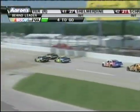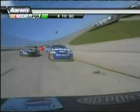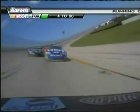There comes Scott Riggs up through the middle of the 10 car pushing Kenseth. Remember, Riggs has those fresh tires. Lead change. Jeff Gordon, who's led the most laps today. Duck in, Jamie, duck in, or you're going to get sacked.